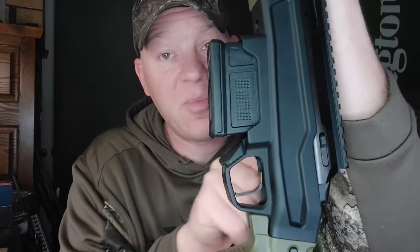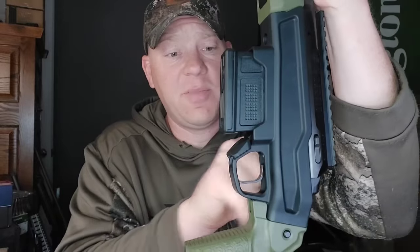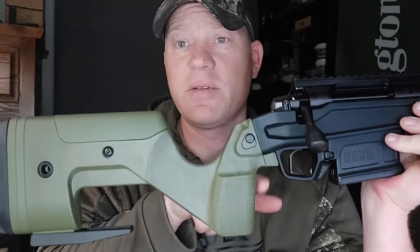Smooth trigger there. That's turned down pretty far. When I got it out of the box, that adjustment screw was pretty much flush, and I backed it out 28 clicks. Now I don't have a gauge here, but that right there is probably getting pretty close to 2 pounds. Might not be quite there yet, but I like it right there, and that's where I'm going to keep it.